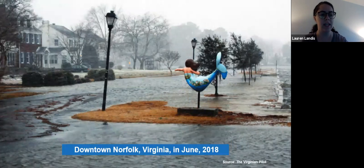Hampton Roads is at a 96% risk of a 5-foot flood within the next 30 years, according to the Surging Seas Risk Finder. Additionally, $370 million of residential properties are at risk of yearly flooding by 2050. These numbers are shocking some people into action, and now we'll talk about some of the solutions Virginia is pursuing.